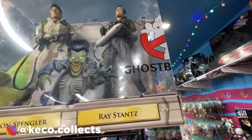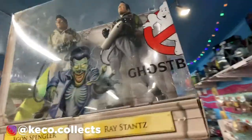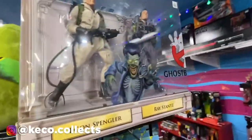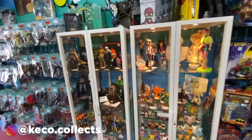The adult collector two pack of Egon and Ray. I've never seen these and I don't know who actually makes them. There's Slimer. Well, that's pretty cool. I might check into that. Here's the Ghostbusters once again. I think I got everything else wise here. So I'm gonna look around myself now and I'll report back at the end of anything I grab on my haul.